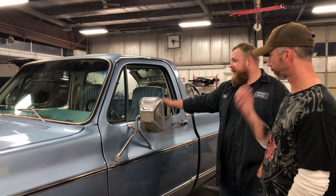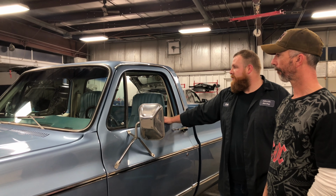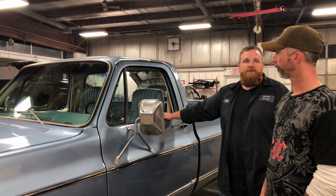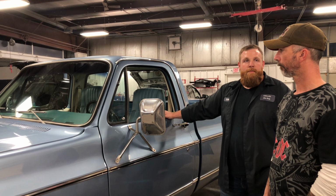So the guy that I bought it from only drove it 600 miles. But it has all the power options that I wanted: power windows, power locks, cruise control. It's a factory AC truck. I think it even came with Bluetooth.